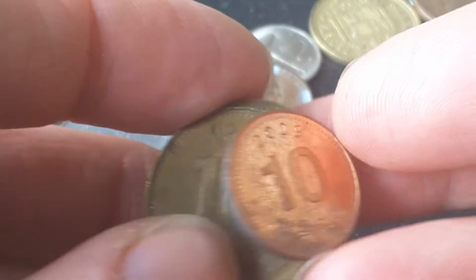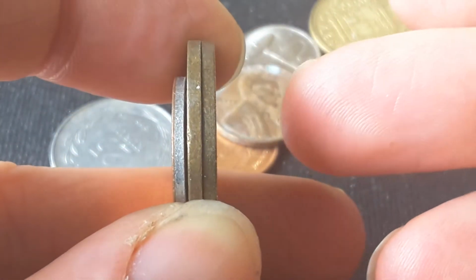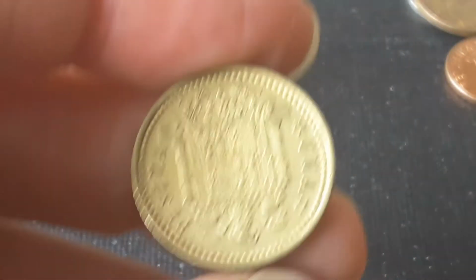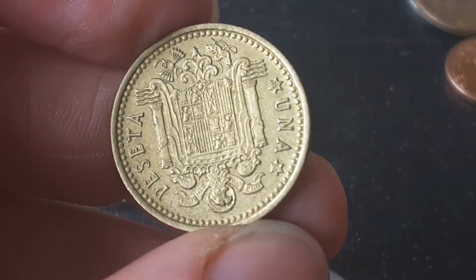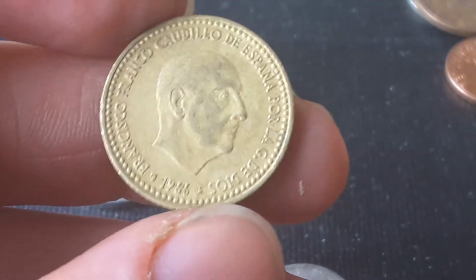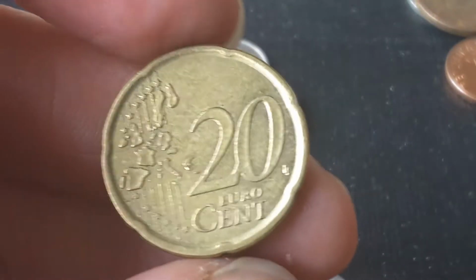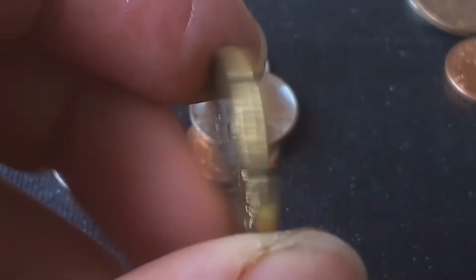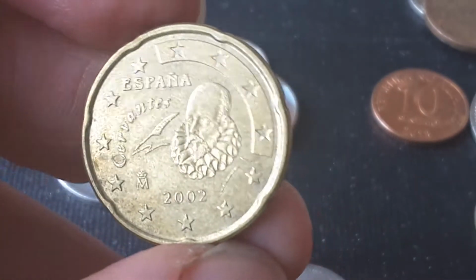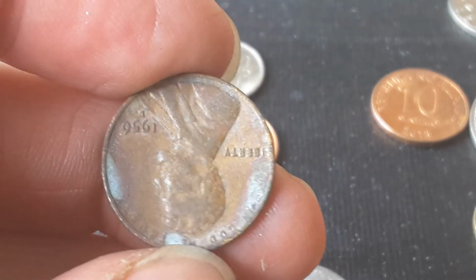So you probably can't get the big ones in circulation anymore. You can see the aluminium in the small coin. Then we have, this one's a pretty good one, 1 peseta from Spain, 66. So I'll see if that's actually better than the one that I got. Then we have a current coin from Europe, a 20 euro cent, and this one is also Spain. I don't really like that design myself, but I just sell those as groups together.